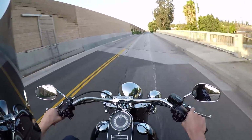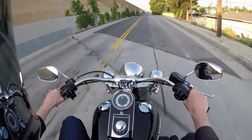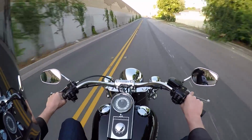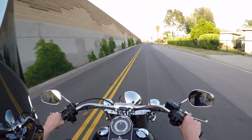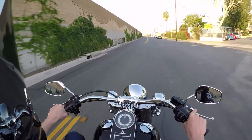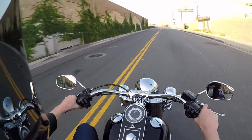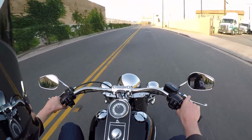The counterbalanced engines on the Softails are really reliable. They have really good longevity as well, because they're not subjected to all the vibration that some of the rubber mounted engines have. The counterbalanced engines last a really long time.